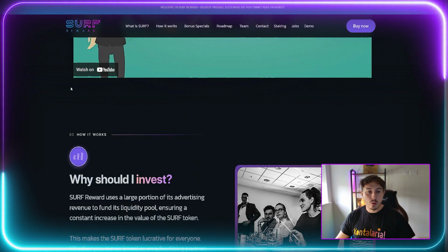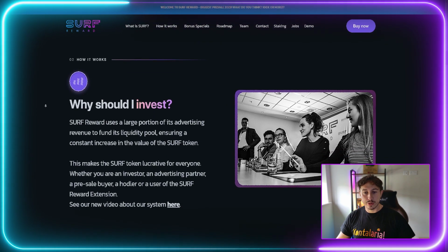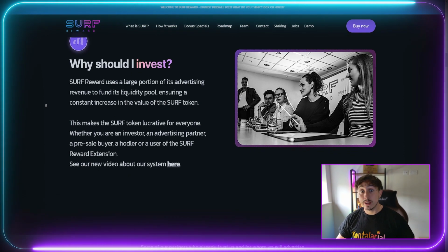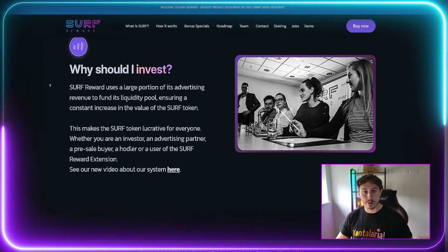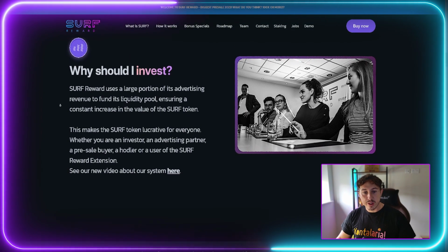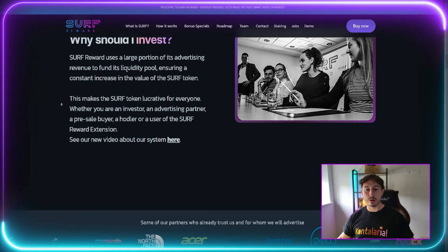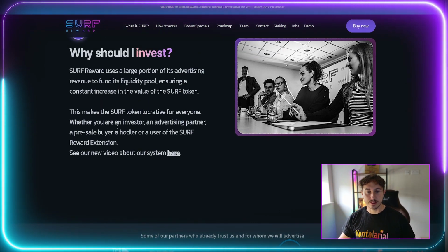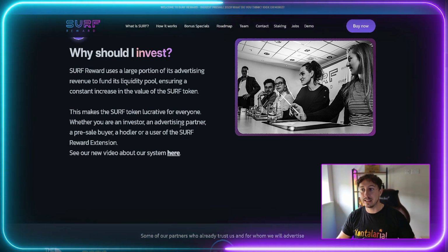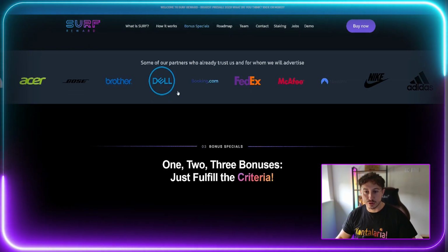So how does this actually work? Surf Reward uses a large portion of its advertising revenue to fund its LP, ensuring a constant increase in the value of the Surf token. This makes the Surf token lucrative for everyone, according to them, whether you are an investor, an advertiser, partner, a pre-sale buyer, a hodler, or a user of the Surf Reward extension. So they're going to have an extension as well, kind of like your Google Chrome extensions, your MetaMask extension, or your VPN extensions, or whatever else.